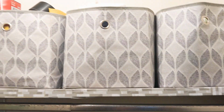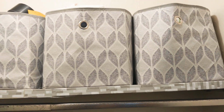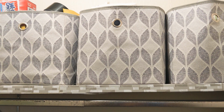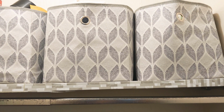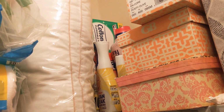Up here, baskets. More storage baskets with personal items. A lot of emergency items are inside of these too. I got these from Dollar General for $3. Had them for about 2 or 3 years now. Over here is just some shoes. And over here you see more preps, because I'm trying to see. Well, y'all can see. Basically, I want to show you.